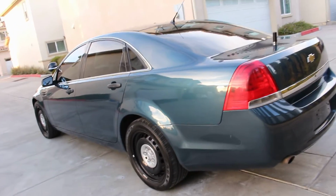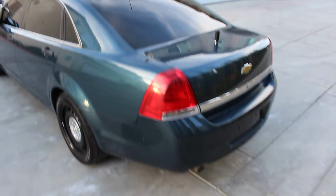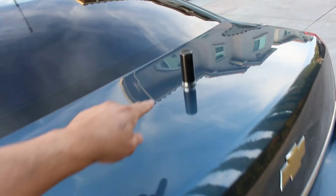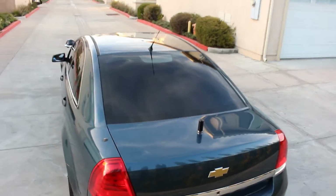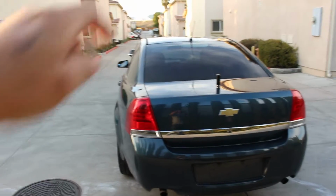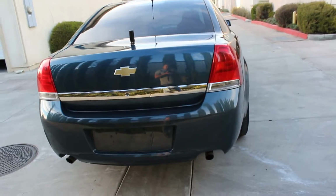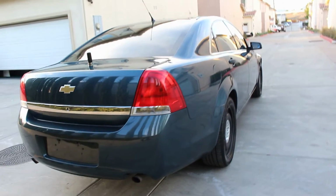Vehicle does have 5 holes. 4 of those holes are covered with the plastic factory rubber plugs. You can see that right here. I didn't want to overdo it with the antennas, so I just put one here on the trunk lid, right in the center. So you have 1, 2, 3, 4 on the top. Once again, they do have the rubber plugs. This is also going to be a FLEXFUEL vehicle.